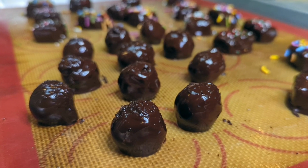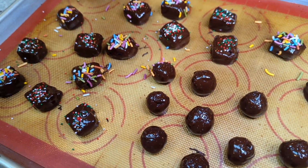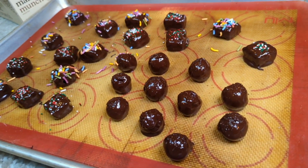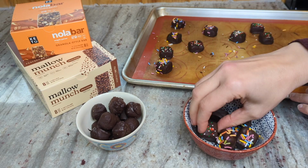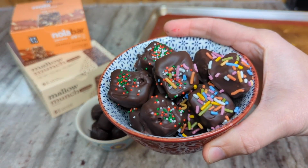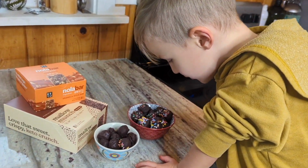And that was the Mallow Munch bars. We took the chocolate ones, but it would work with any of the flavors. And we cut them up into little squares, little cubes, dipped those in chocolate, and then sprinkled them with some colorful sprinkles because colorful sprinkles make everything better. And he loved those. So that's another idea, but you could even take it further by using any of the flavors of the Nola bars.